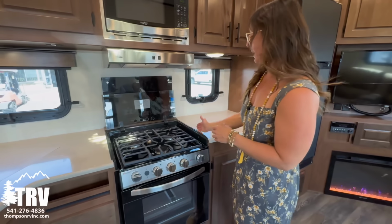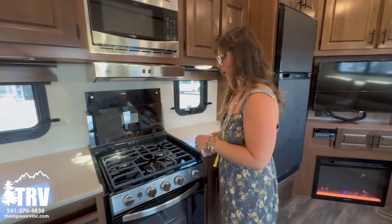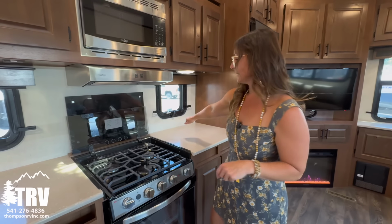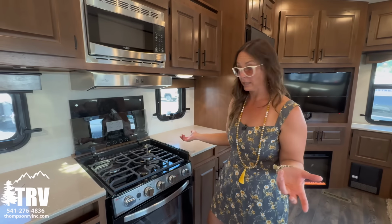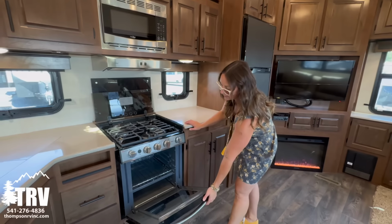So if there's a wall right here, everything has to be kind of pushed this way, so your handle ends up over the other burner, or it ends up in the front and you can knock your pot off the stove. So it's nice to be able to have your handles over here. It's also just nice to be able to have this much counter space. 3-burner stove with the extra large oven.